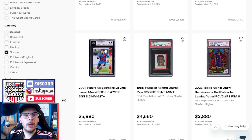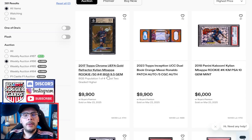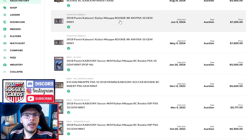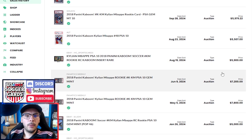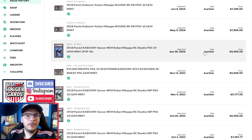Then we have a BGS 8.5 71 bis. It goes for 5,800, a little bit over double the 6.5 there. And then the top row, we have a Kylian Mbappe Kaboom, which goes for 6,000 in PSA 10, and I do have comps pulled up on that, as I have no clue really where that's been. We have 6,100 last time, 6,200 the time before, 6,000 the time before that, 5,500, so it's within the range. Last year it was a little higher at certain times, nearly 7,000-ish, but also 5,000. It's just popping around.